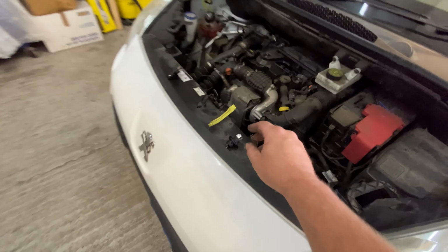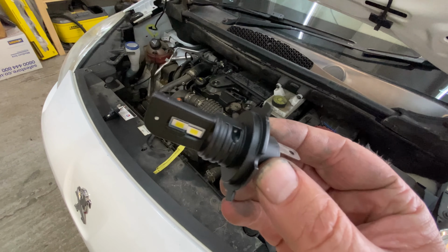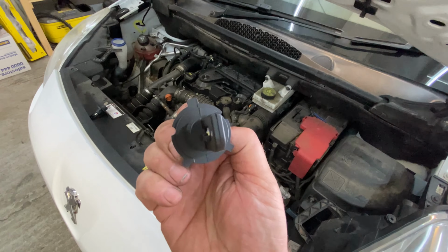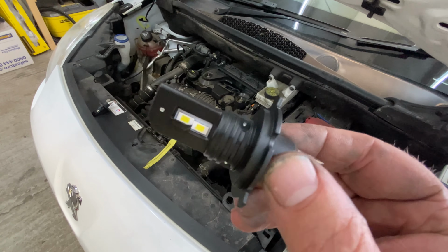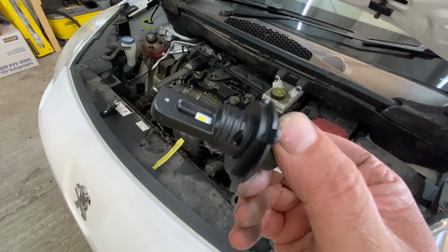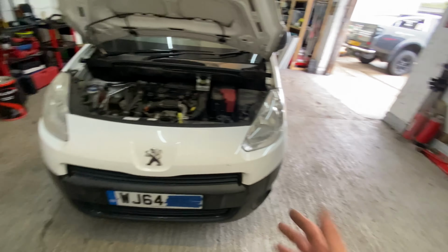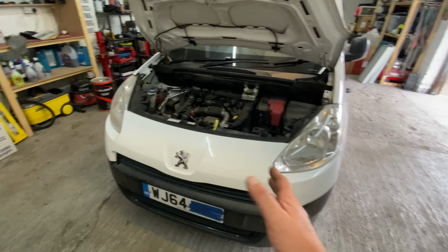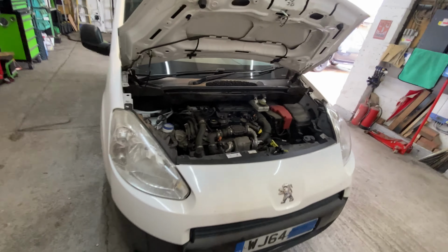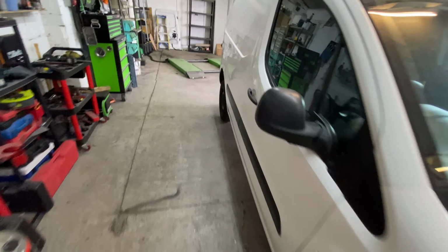I have taken the headlight bulbs out of this van in the end, and this is what it looks like. So yeah, I'm not going to take the risk, really. It's not worth taking a risk that this will not pass the MOT. Do you know what I mean? So I thought, let's just change them over for the original, a normal original halogen bulb. So that's what I've done. So that's all sorted. Whilst I was doing that, I was checking other bulbs. Everything's working.